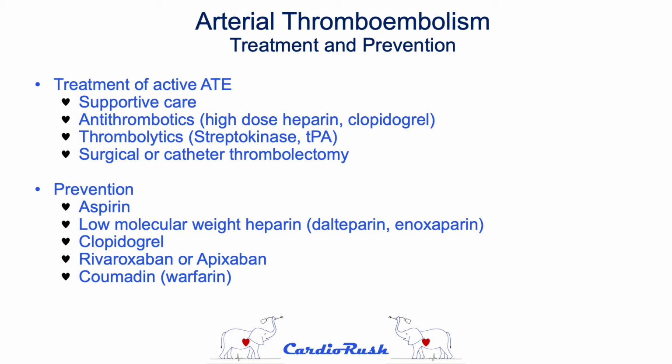So there are two situations. The first might be treatment of active arterial embolism, for which it's a little hard to know what's the best approach to therapy: supportive care, analgesics, a little bit of gentle warming, antithrombotics. We would usually give a high dose of heparin and/or a loading dose of clopidogrel. Thrombolytics have been evaluated, but they've not been shown to be associated with a better outcome. And surgical or catheter embolectomy is also possible, but is uncommonly used.